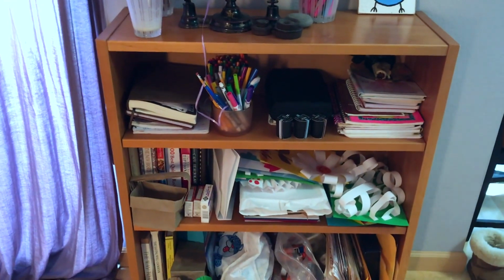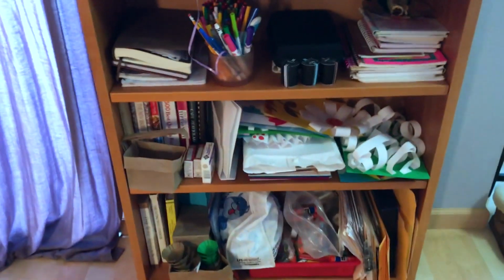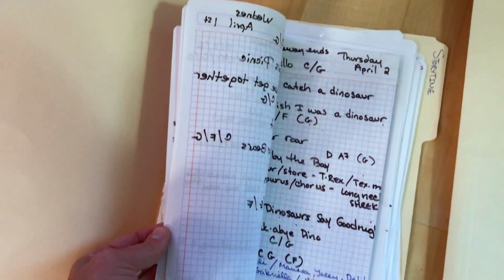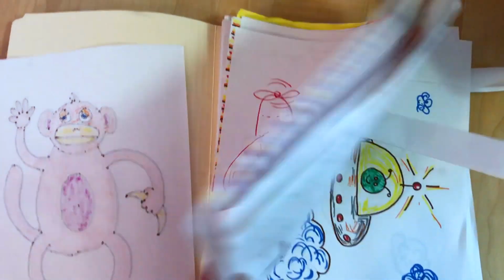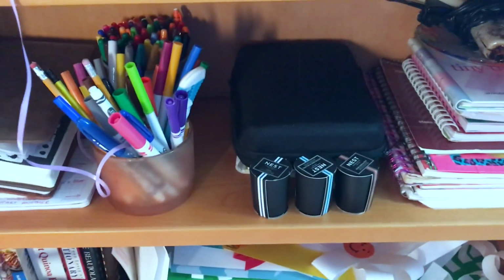Okay, so then this is my bookcase, and on my bookcase is where I keep all of my art supplies. And here's what I've been doing. I've been keeping track of everything. These are my notes, so that I can keep track of all the songs and stories I've done. And then this keeps track of all the artwork that I've been doing with all of my friends. So as you can see, there's all kinds of fun stuff. And this is all of the supplies that I use, because I'm limiting myself. We've only been using markers, tape, paper, and glue, and that's about it.